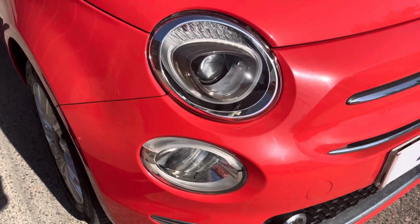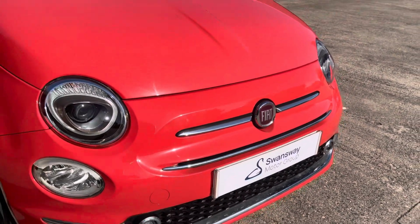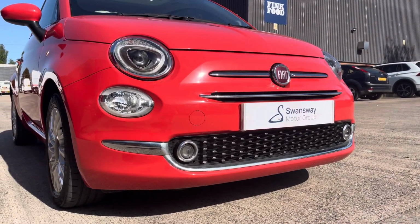And at the front of the vehicle now we can see the stylish headlights along with the stylish fog lights there. The vehicle does also feature some stylish chrome detailing along with a sporty looking front bumper.